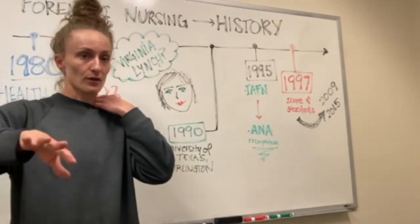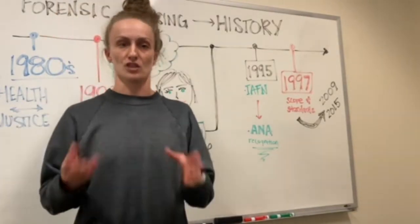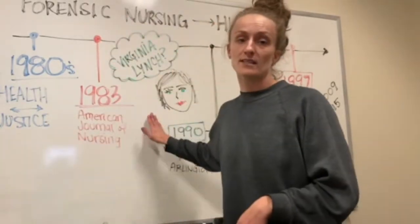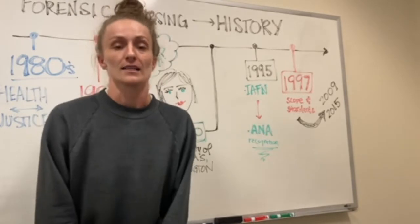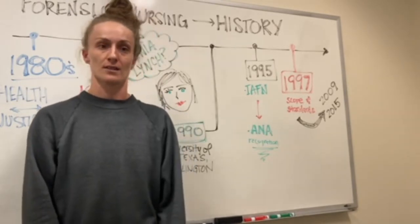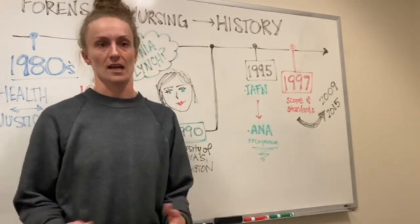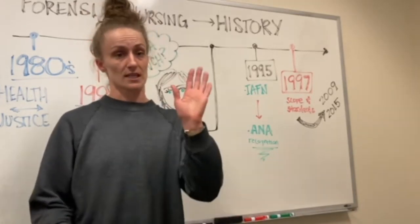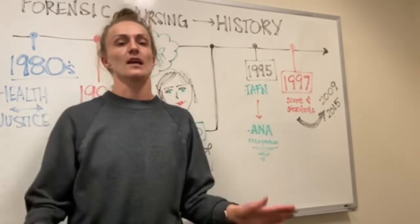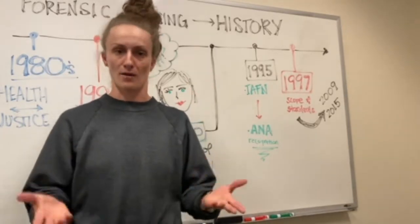So before we go any further, I wanted to introduce you to Virginia Lynch. Virginia Lynch is seen as the mother of forensic nursing, and she actually started her career in 1982 as an emergency room nurse. So she saw these issues firsthand. And later, when her career took a more forensic turn, she looked at the forensic discipline and the role of nurses and saw that they could meet a yet unmet need.